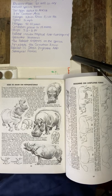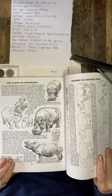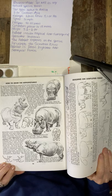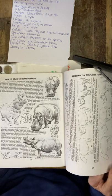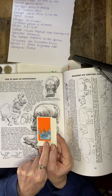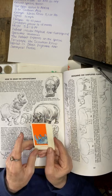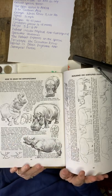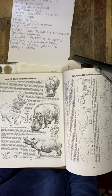Hi there. Today we're going to be drawing a rhinoceros, and I have this wonderful book on illustrations of different animals, and we're going to be drawing this profile. As you can see, we're just doing more of a stylized rhinoceros with complementary colors, blue and orange. I wanted to give you a little background on our rhinoceros. They have more variation than the hippo.